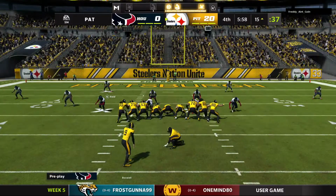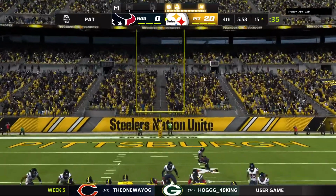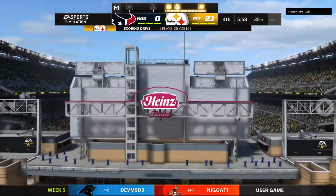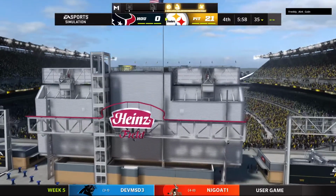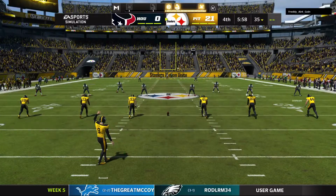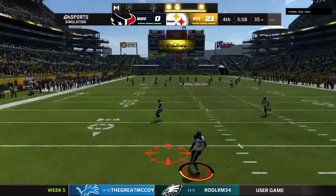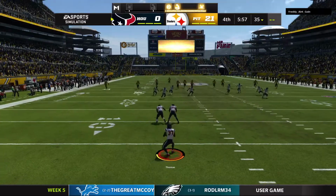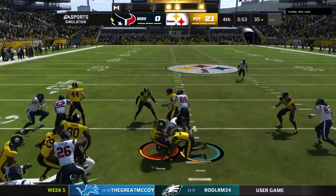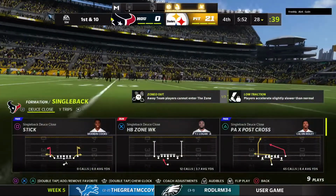Extra point now by Boswell. And it is now 21-0. Boswell now to kick it away after the touchdown. This is Javier Thomas, and they will wrangle him down a couple yards shy of the 30.